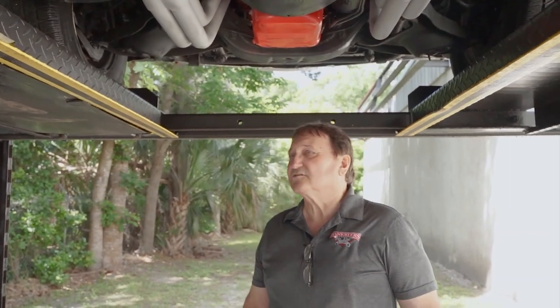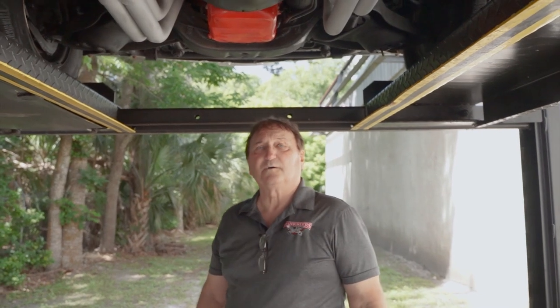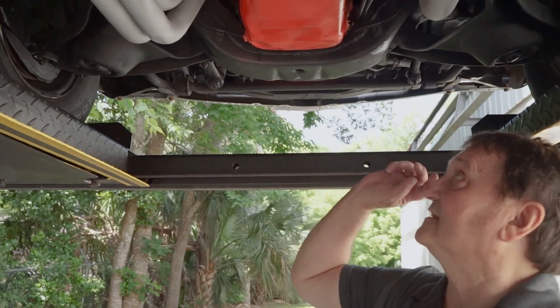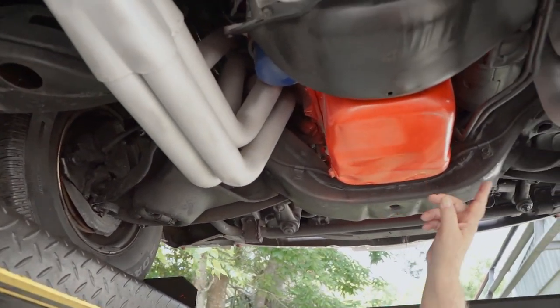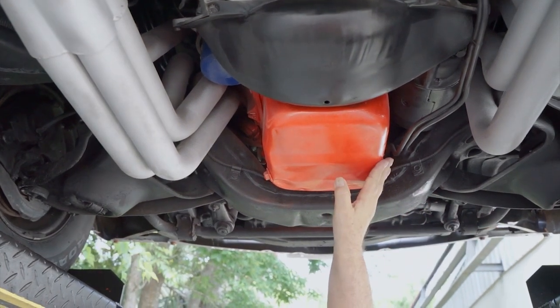Okay, this is the underside of our '70 Chevelle SS, a real SS car. Gold, black stripes on it. Nice looking car. This is the original engine that this car was born with. It is not a restamp. It is the original motor that came with this car.